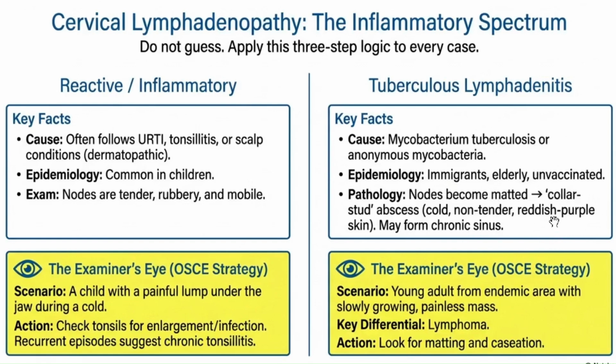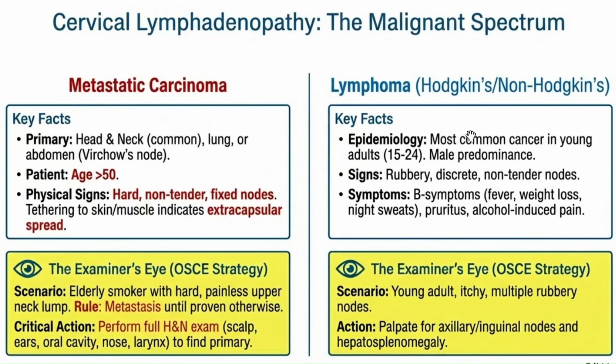And the physical description, well, it's quite visceral. Matted. That was the word that stuck out. Yes. Unlike the reactive nodes, which feel like separate little grapes, TB nodes stick together. They fuse into this clump. It feels like a matted mess. And then they break down. They do. They form what's called a collar stud abscess. And visually, it's distinct. A normal infection is hot and angry. A TB abscess is called a cold abscess. The skin turns this eerie reddish purple, but it doesn't feel hot. That's such a specific detail.